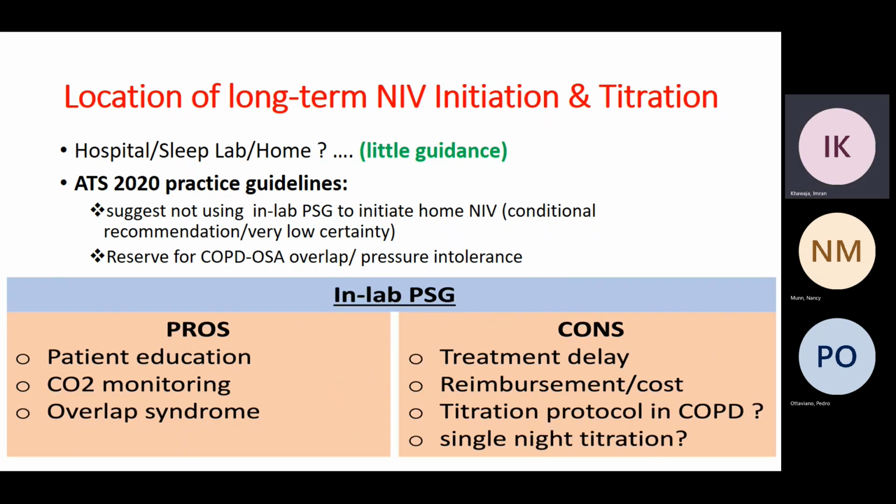We don't have an algorithm that we can go by in order to titrate these patients. We have protocols for sleep apnea, central sleep apnea, and so on. But for COPD patients, to bring them to the sleep lab to decide which pressure works for them, we still don't have that protocol yet here, okay? And again, it will also delay the treatment.